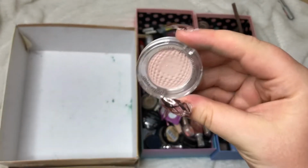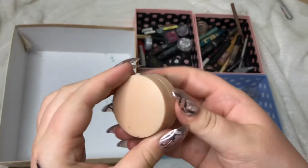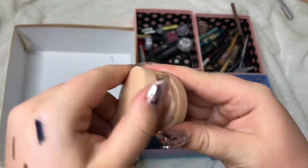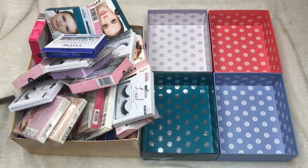I have a Miss Sporty eyeshadow. This is in the shade Romance, and again I'm going to pass this on just because I have so many colours like this. And finally for this section I have a Bourjois Little Round Pot eyeshadow in the shade 08. It was an eyeshadow that I used to use in school, and I'm just going to keep it purely for the sentimental value. Moving on to the final part of this decluttering video, which is my false eyelash collection.